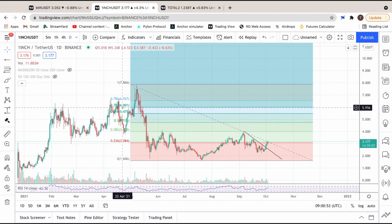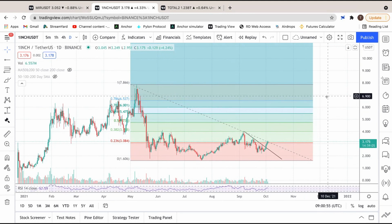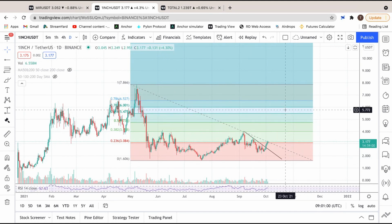The 0.702 comes in right there at exactly $6. That is where the total altcoin market cap is right now as well. So that is where 1inch should really be. Okay, so that's going to cover it for 1inch as well.